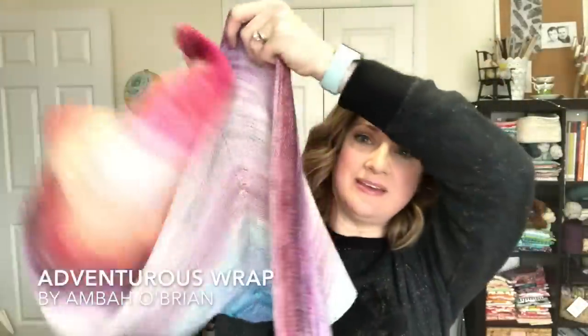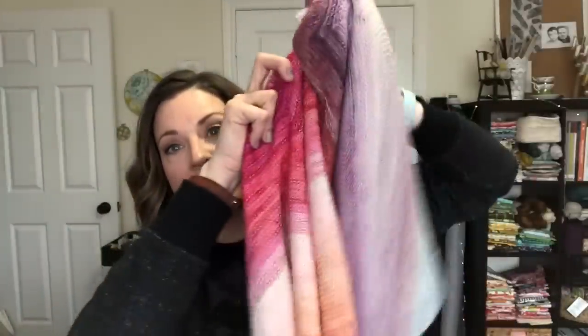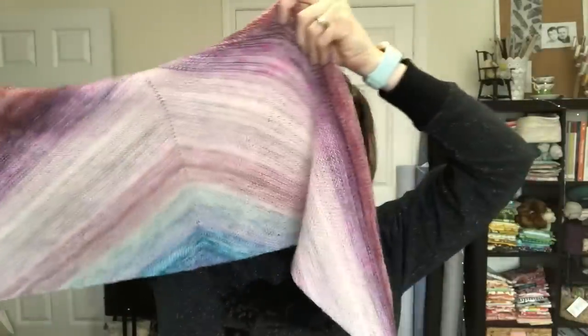The first one is my adventurous wrap. It is really big, so it's a little bit hard to show you, but I do have pictures on Instagram, and also I do have a projects page for this wrap on Ravelry. I love this. I started it probably last spring, and I put it down a few times because it's pretty big, but I've talked about it a lot, so I won't go into too much detail. The pattern is by Amba O'Brien.